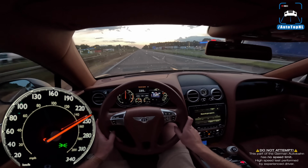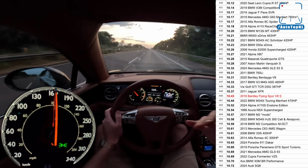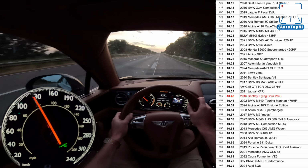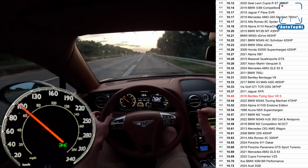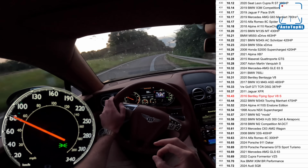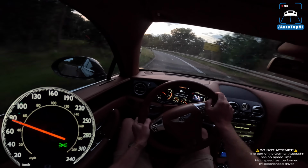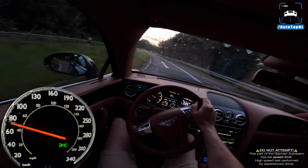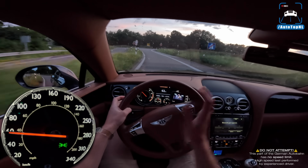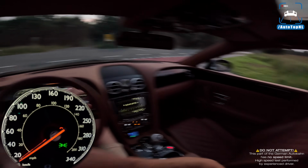So 100 to 200, we also measured that, of course, and we did a 10:43, which is not bad. It's also not very quick for 528 horsepower, but don't forget, it's 2.4 tons. If you look at our list, you can see that there's another Bentley very close to that, which is the Bentayga V8, which apparently weighs less than this. So it really is old school, old world Bentley. It's very heavy, and you feel that, but also in a good way. It feels expensive because it's so heavy as well, because they don't care about weight. They want thick leather, they want chrome everywhere.